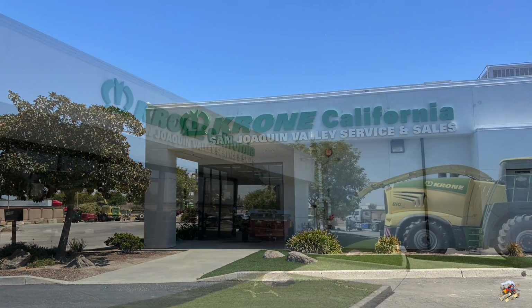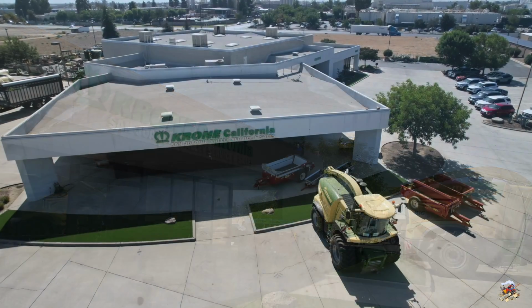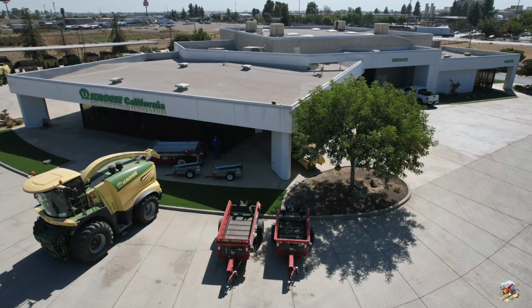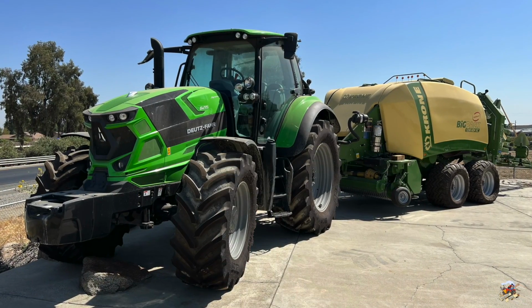Krone has several dealers throughout the United States, but they do have a few company stores across the country, in California, Idaho, and Wisconsin. Not only do they sell Krone here, but they also sell Deutz-Fahr tractors at certain locations, and that is the purpose of my trip out here.